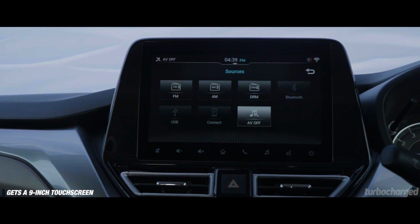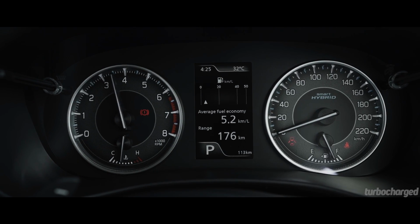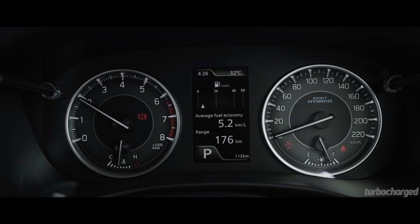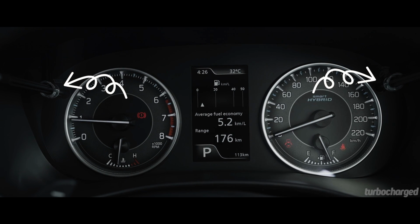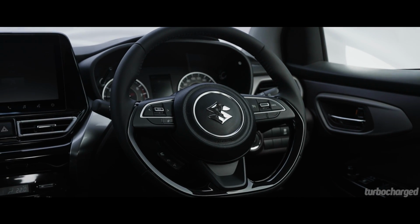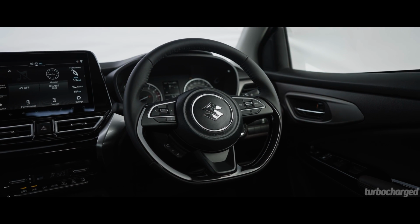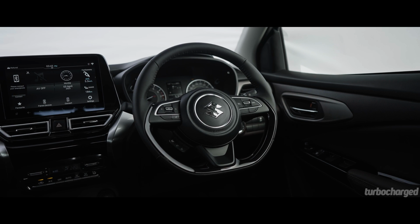The slick 9-inch infotainment screen, flat bottom steering wheel and analog instrument cluster are all the same as the Baleno and Grand Vitara too. What's also carried over from other Maruti cars are the two stalks at either end of the instrument cluster binnacle to switch displays for the multi-information display. Though it's high time Maruti moved these controls to the steering wheel like most other car makers already have.